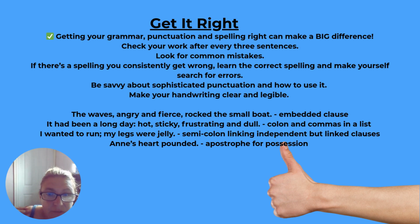The waves, angry and fierce, rocked the small boat. So we've used commas there around the embedded clause, angry and fierce. Extra information added into that sentence. It had been a long day: hot, sticky, frustrating and dull. So we've got a colon there before the list, and we've got commas to separate the items in the list. I wanted to run; my legs were jelly. So I've used a semicolon in the middle of that sentence. Both clauses could stand on their own, but they are linked. The next one, Anne's heart pounded. There's an apostrophe used for possession, showing that the heart belongs to Anne.